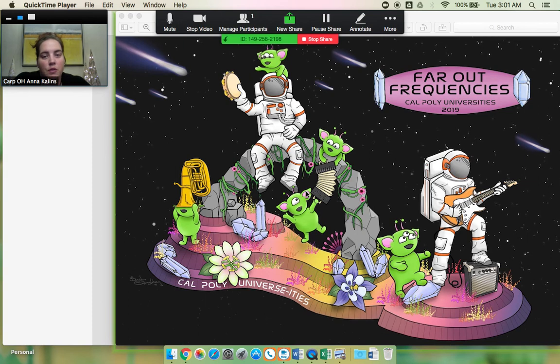So this is the float for Cal Poly, and as you can see, it's astronauts and aliens, and the title is Far Out Frequencies. The theme of this year's Rose Parade is Melody of Life. Most of the floats have some kind of theme with music and how to communicate with music and how music is involved in our lives. Anyway, let's go over the packet.